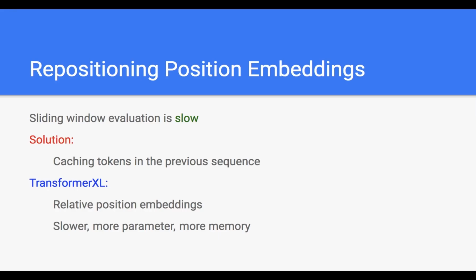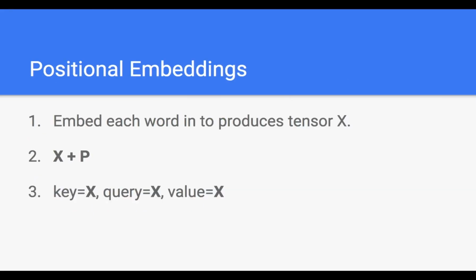Now, we know sliding window is very good because we can always have a lot of context, but evaluation and inference time is very slow. The solution other people came up with so far is to cache, and that's why people proposed Transformer XL, which uses relative position embeddings to let the transformer cache the previous context. But relative position embeddings are very slow, and you need more parameters and more memory. That's why this paper proposes something new.